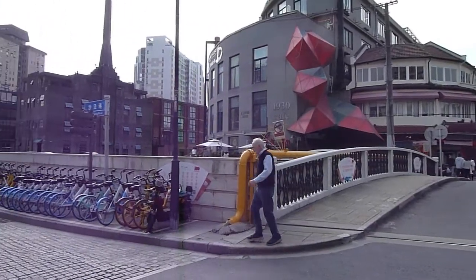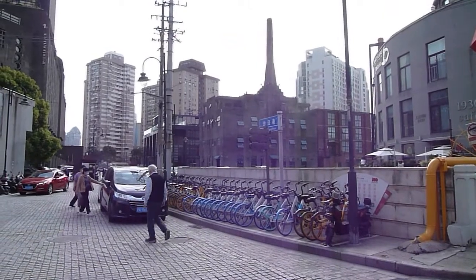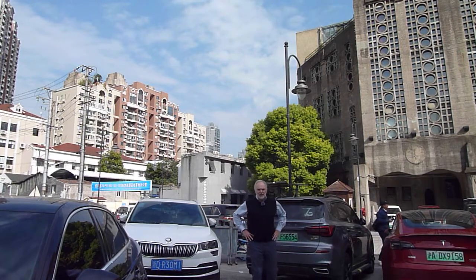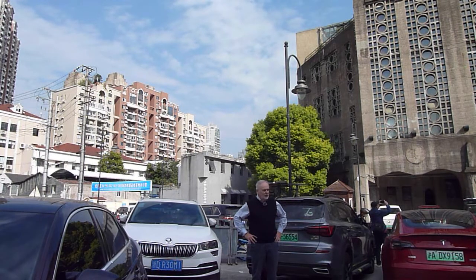And so what you need at a time like that is more food to feed the people. So in 1931, the Shanghai Municipal Council commissioned an abattoir. It was designed by British architects Balfour and built by Chinese contractors. And this is it.